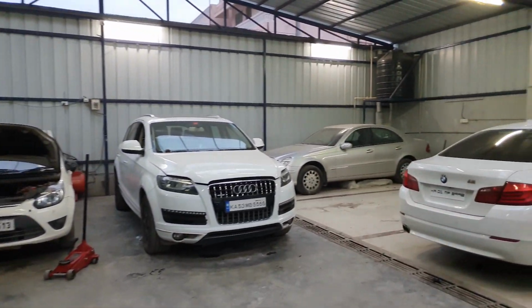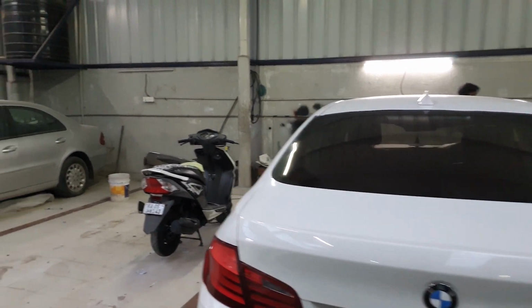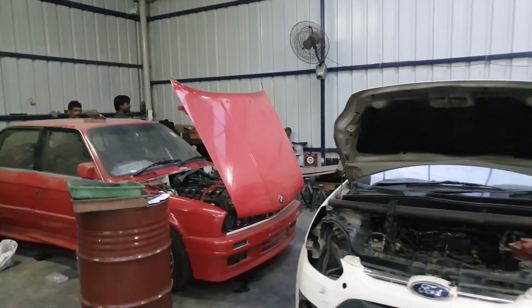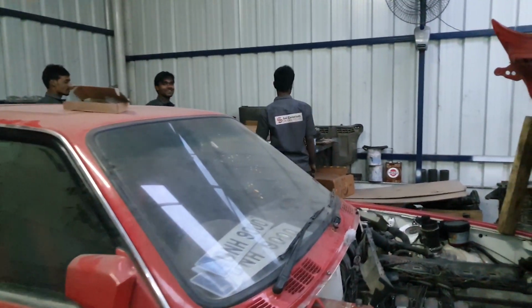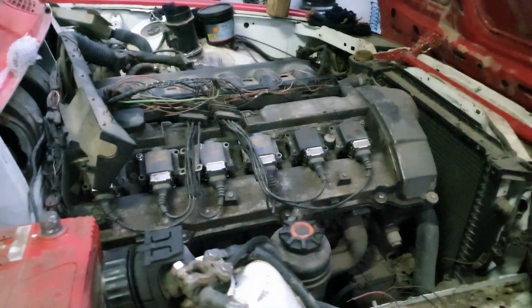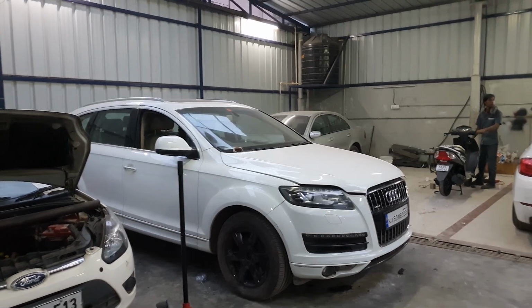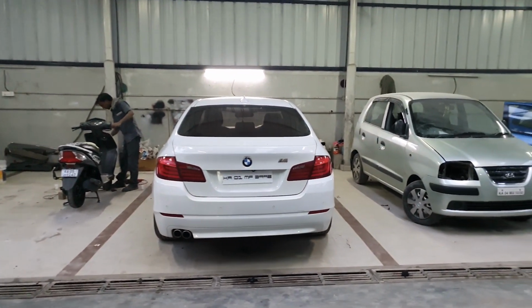Guess which car this is. So you see, they've got literally everything over here. Another car that's being restored. Check this out. As I said, it's like a museum, and you'll see cars that you would have probably never seen in your life before, cars that are very expensive.